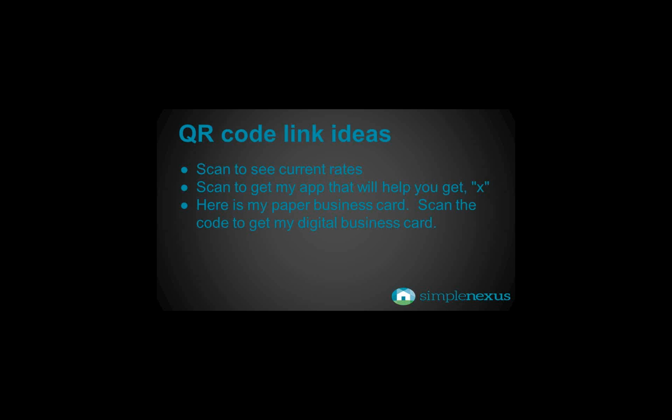So we've got, maybe you can say scan to see current rates. Maybe that would just go to a link, like QR codes are most often used for. Maybe it'll say scan to get my app that will help you get some benefit. There are all kinds of benefits that you could give to people. You can have a lot of advantages if you use them in the right way.